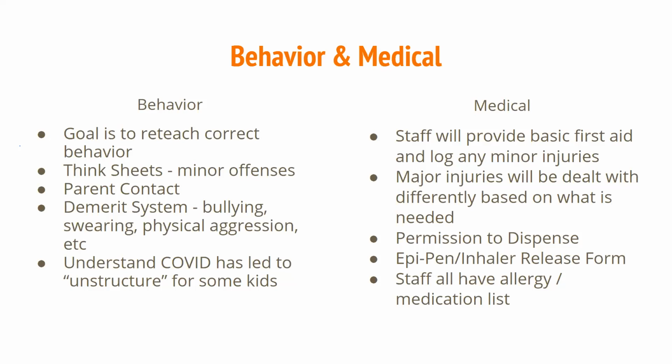If that's something for your child, if they need one of those things, let me know. I can email you those forms. All of the groups will also have them. If you want to fill it out on the first day, you're more than welcome to, but I can always email them to you as well. At the time of registration, you also listed if your child has any allergies or will be taking medication while they're here. So the camp groups have that binder with all of that information in it. Any behavior or medical questions? No. Okay.